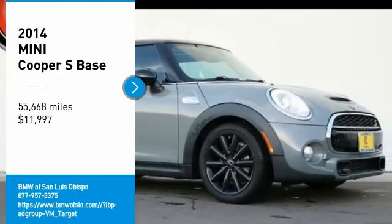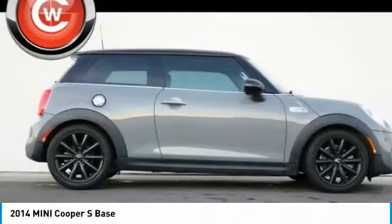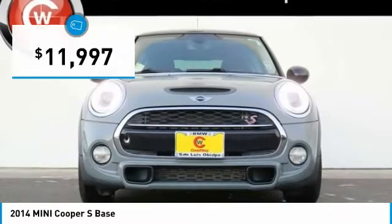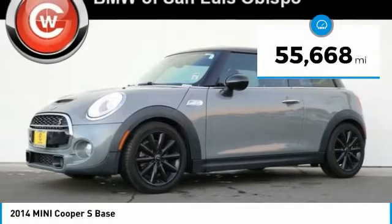Stop by and take a look at the 2014 Cooper. Agile handling and quick, precise steering make the Mini Cooper lots of fun to drive. The cabin is roomy with plenty of front legroom and is priced below $15,000. This vehicle has less than 60,000 miles.